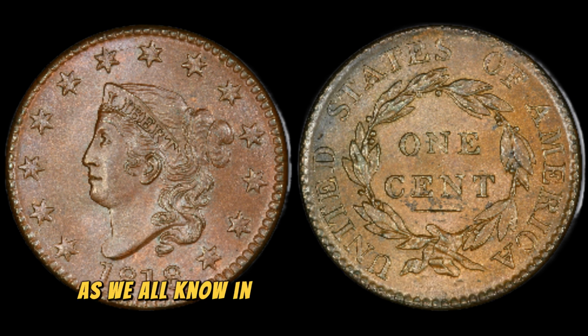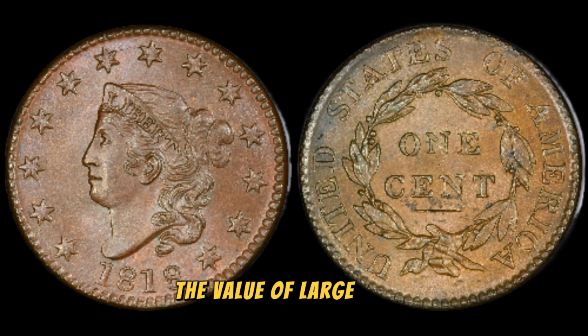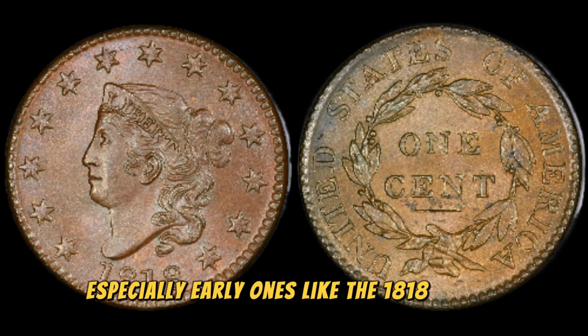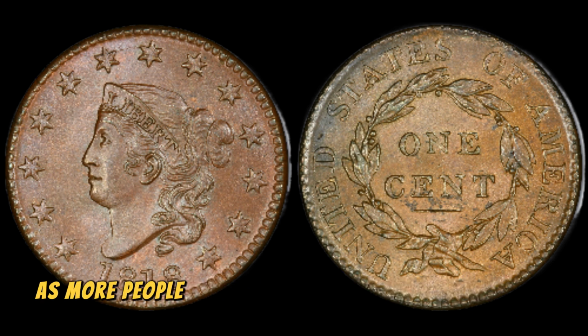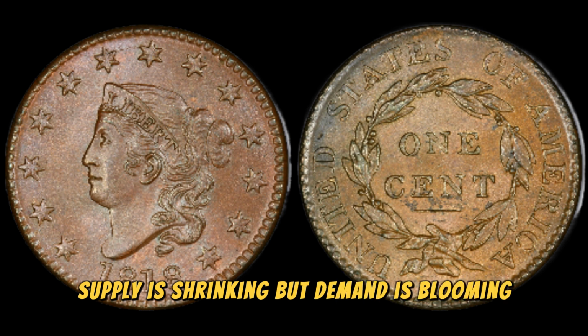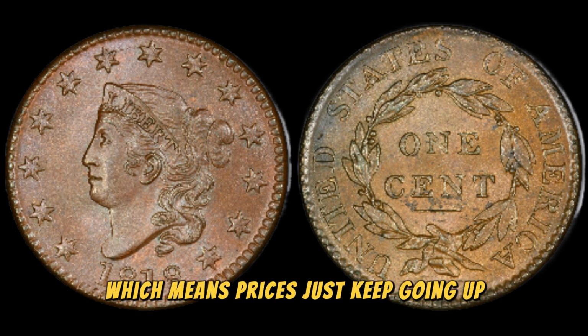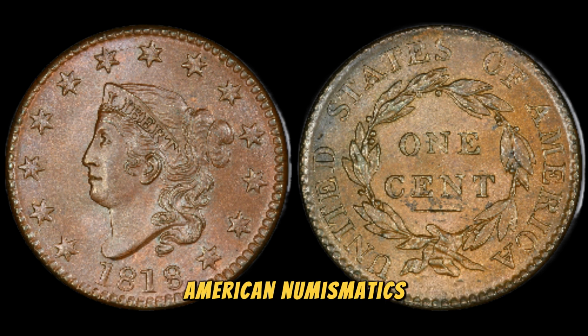As we all know, in the world of collectibles, demand drives prices. And right now, there's a huge demand for historical US coins. Over the past few decades, the value of large cents, especially early ones like the 1818 Liberty, has skyrocketed. Why? Well, as more people become interested in coin collecting, the number of high-quality coins remains fixed or even dwindles as collectors hold on to them. Supply is shrinking, but demand is booming, which means prices just keep going up. The 1818 Liberty cent is one of the most iconic coins in early American numismatics.